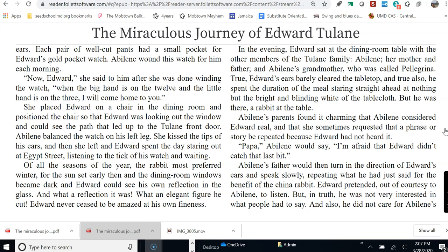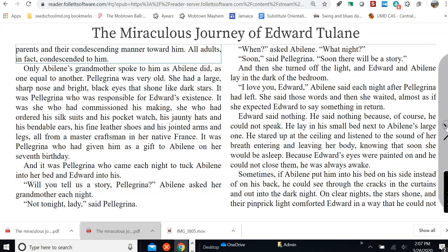Abilene's father would then turn in the direction of Edward's ears and speak slowly, repeating what he had just said for the benefit of the china rabbit. Edward pretended, out of courtesy to Abilene, to listen, but in truth, he was not very interested in what people had to say, and also he did not care for Abilene's parents and their condescending manner toward him. All adults, in fact, condescended to him. Only Abilene's grandmother spoke to him as Abilene did, as one equal to another.